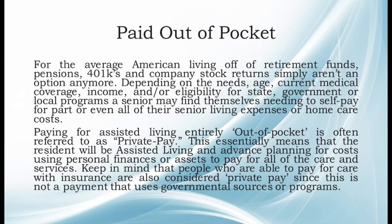Paid out of pocket. For the average American living off of retirement funds, pensions, 401ks and company stock returns simply aren't an option anymore. Depending on the needs, age, current medical coverage, income, and/or eligibility for state, government or local programs, a senior may find themselves needing to self-pay for part or even all of their senior living expenses or home care costs. Paying for assisted living entirely out of pocket is often referred to as private pay.